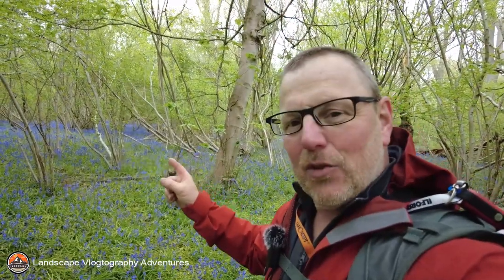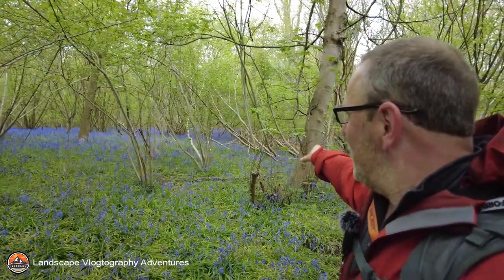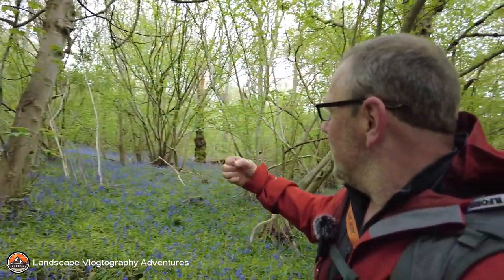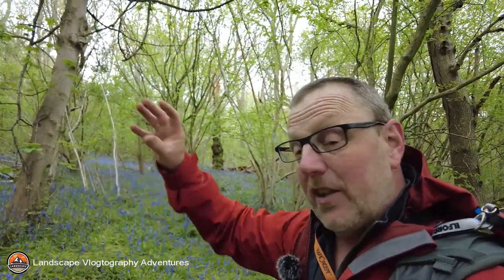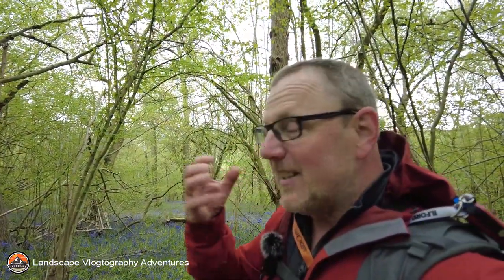I've just been educated again. I'm now standing in the middle of an ancient hazel coppice. All these trees that you can see behind me, all these little diagonally shaped trees coming out of these little clumps in the middle, they're all hazel. This is what they use for all the furniture in the area where we are, that's for sure. And this is ancient stuff.